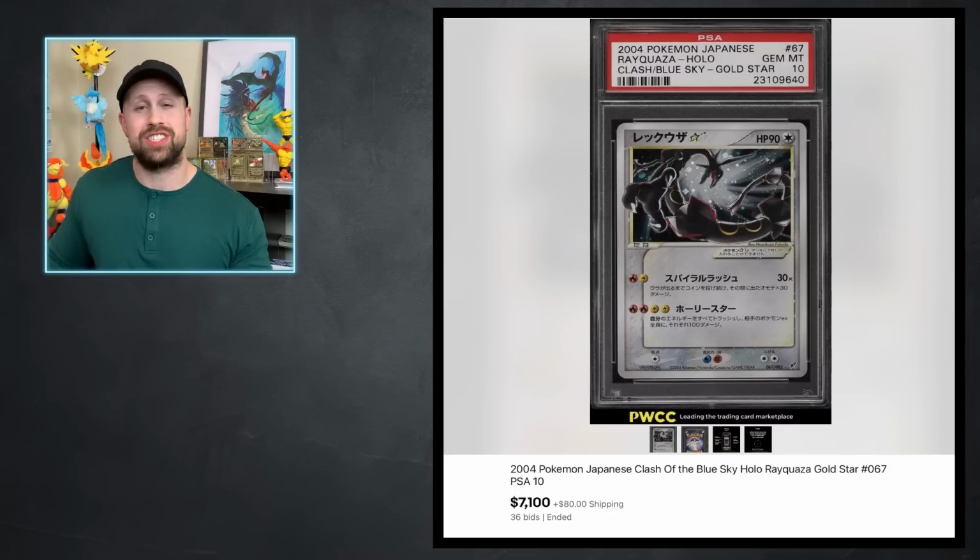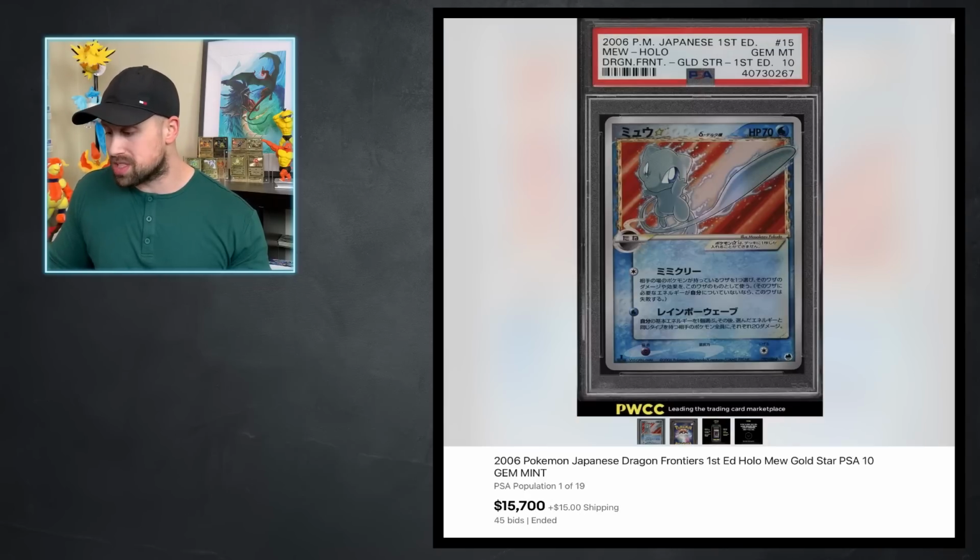Some more Japanese Gold Star cards here. We have the Rayquaza Japanese Gold Star in PSA 10 sell for $7,100 this week. And then you had the Mew Gold Star from Dragon Frontier set. Once again, Japanese version, first edition, sell for $15,700. This is a pop 1 of 19. I could not believe it. I think this is actually quite possibly more valuable than the English PSA 10 Mew Gold Star card. But yeah, very interesting there.